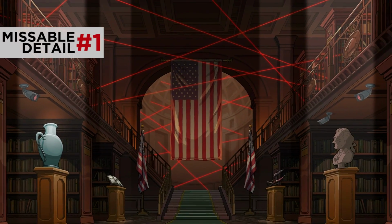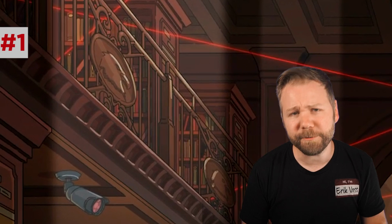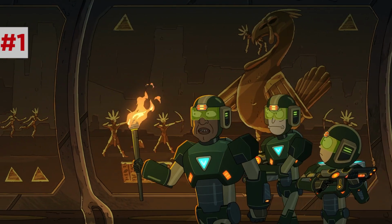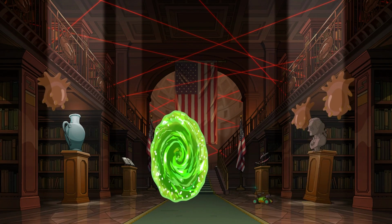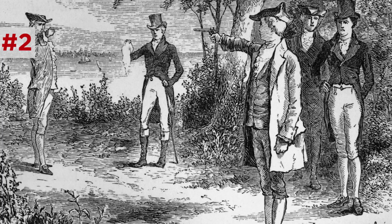The library railings are decorated with the heads of the eagles, America's national bird, but actually chosen after founding father Benjamin Franklin recommended it to be the turkey, which this episode revises to be our true ancestral avian overlord. Rick's RC car knocks over a bust of Thomas Jefferson, and nearby is a dueling pistol, perhaps the one Aaron Burr used to kill Alexander Hamilton. Should make a musical out of that.